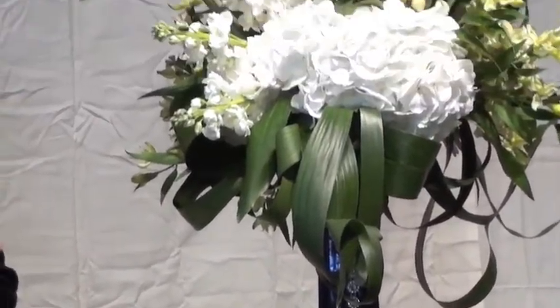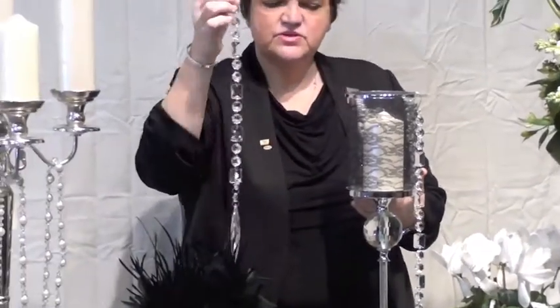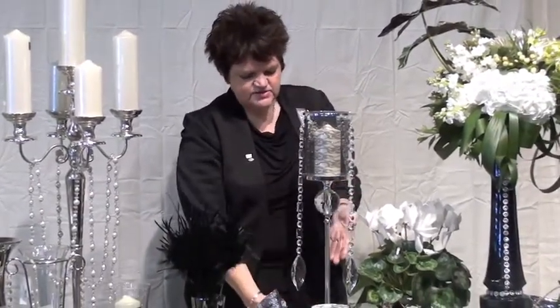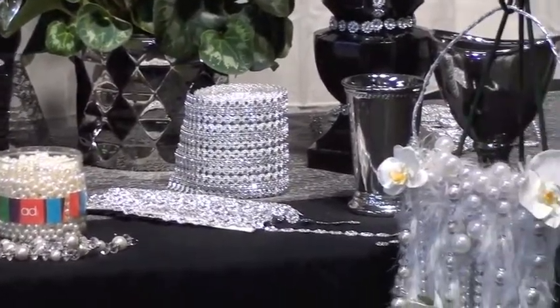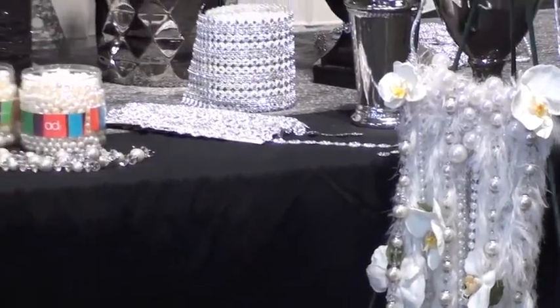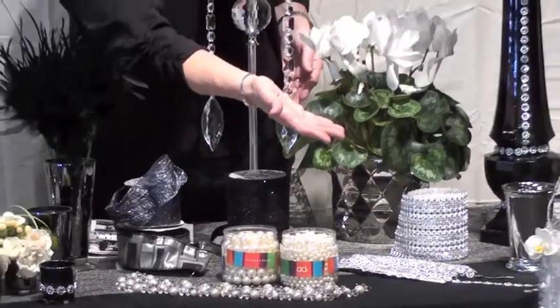Here you can see a simple candelabra that has just been wrapped with that black lace and then adorned with two of the crystal hanging elements that really kind of elevate that, bring that crystal image. And then we've got some of the pearl garland, and you can see I've done a purse design out in front there that's done with a variety of pearls and the pearl garlands, and then simply U-glue is added to add the Phalaenopsis orchids on that.